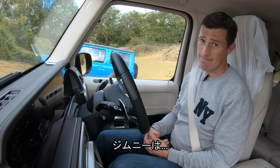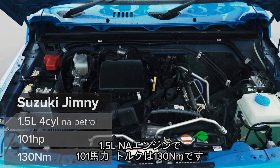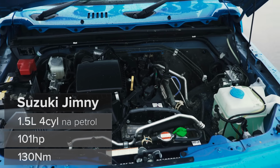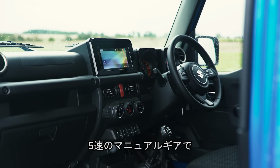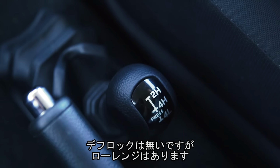That Suzuki Jimny, it's only got a 1.5-litre naturally aspirated petrol engine with 101 horsepower and 130 newton metres of torque. It's also got a 5-speed manual gearbox. It doesn't have diff locks, but it does have a low range mode for its four-wheel drive system.